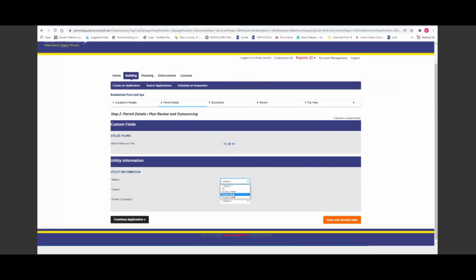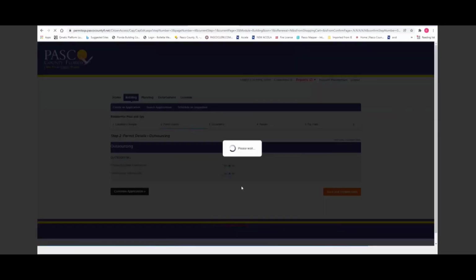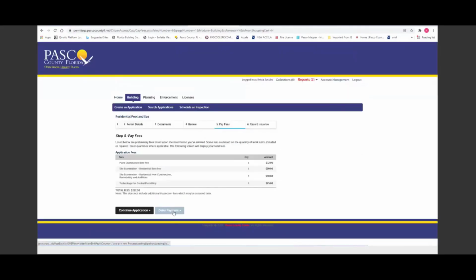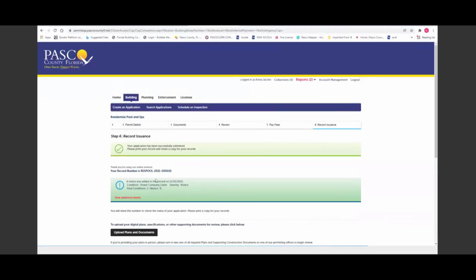This is important that you answer these questions correctly: if it's on a well or septic and what power company you're using. Are you using private provider plan review? And if you're using private provider inspections. Review your details, check the box, pay your fees. And then you come up to the same screen to upload your plans and your required documents.